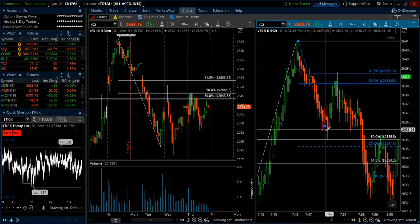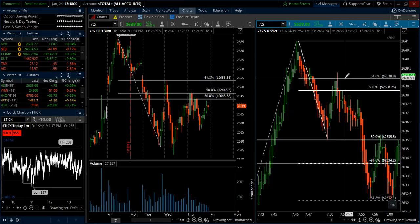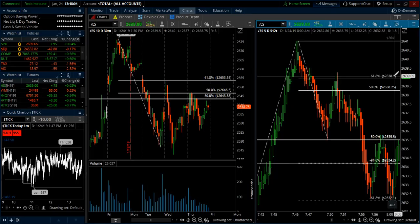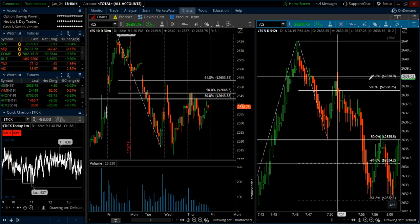What I did was I drew up the full 50% retracement, and the stop trailing the 61.8. That stop was so close to my original stop, I just left it alone. If you use 2 ticks outside of the 61.8, depending on whether or not you rounded, you'd probably still be in the trade.